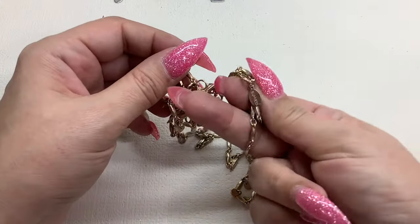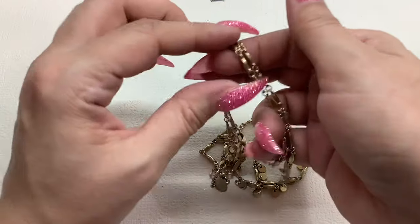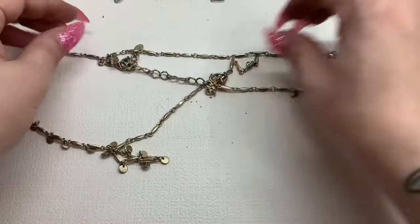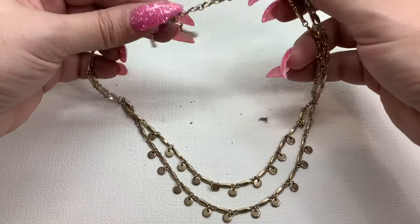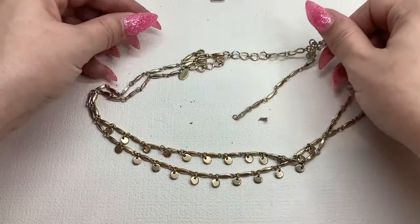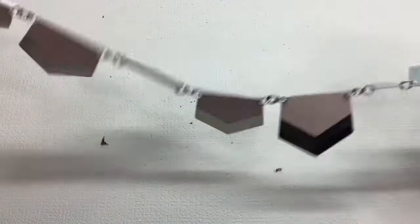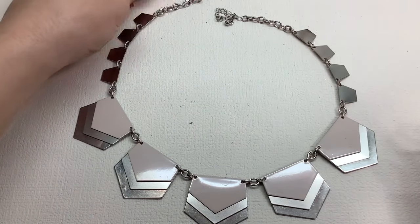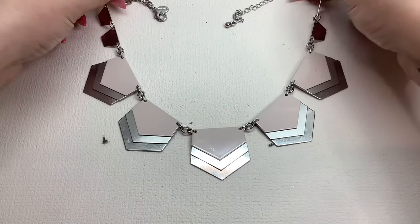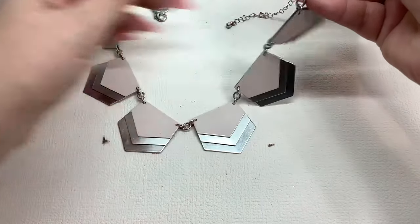This has a maker, Express. Oh, this is pretty. So it's got these like, oh, it's missing a strand. Oh, the strand broke. All right, so that's gonna be crafting. And then we got this one. This is also Express. That's pretty cool. I'm gonna put that in craft too. It's got some boo-boos on it. Let me just clear this off again.